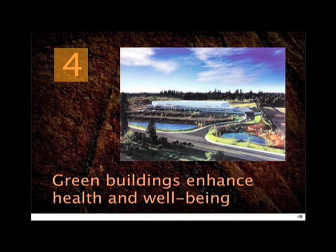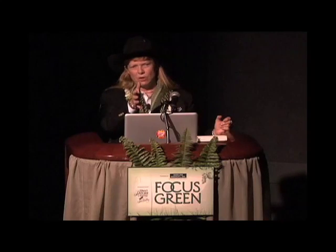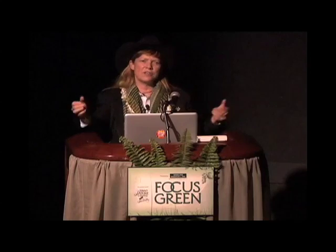Green buildings enhance health and well-being. In schools in California, where they've put in measures like daylighting, they get higher test scores. Here's the reason Walmart's going green. They conducted an inadvertent controlled experiment. They half-built a green building. They said, we're going to build a green building. They got halfway through and lost interest. So they had a green half and a, well, not so green half. Surprise, they had 40% higher sales on the green side.